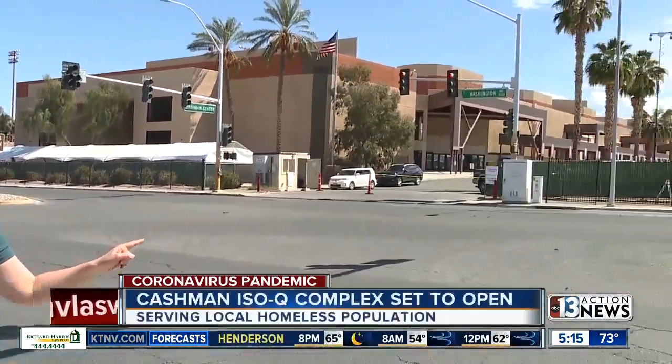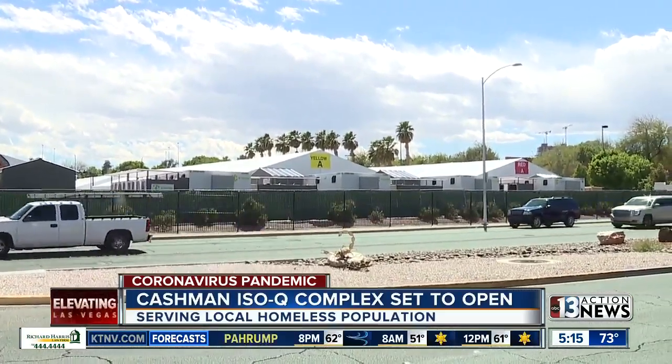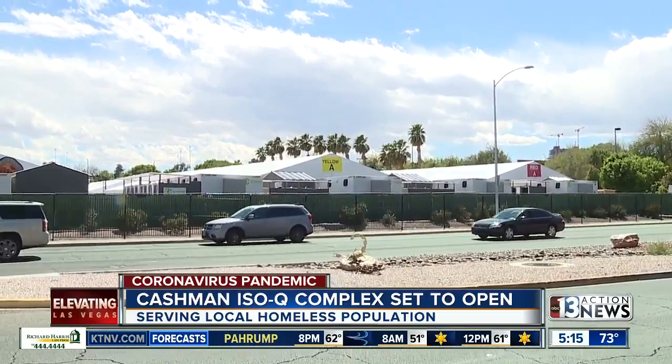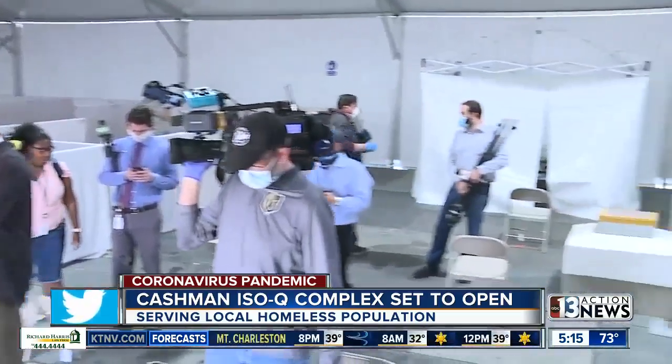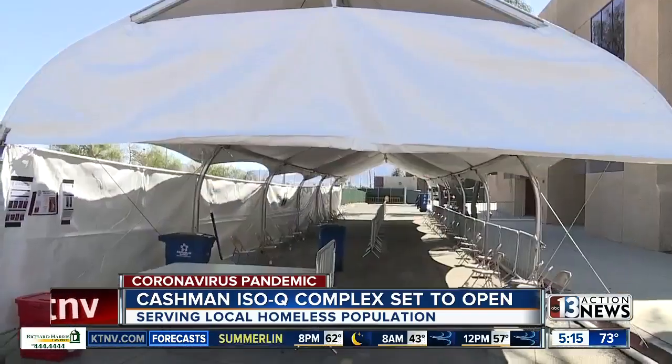The medical director for what they're now calling the ISOQ facility says this is the first of its kind in this country. Built from the ground up, it's meant to hold and isolate up to 500 homeless people. These facilities in the parking lot of the Cashman Center are designed as a preemptive medical care facility for our region's homeless. This particular site is actually the first of its kind in the country. This is a pre-hospital acute observation site versus most of the other field hospitals around the country, which are actually overflow hospitals from the actual hospital itself.